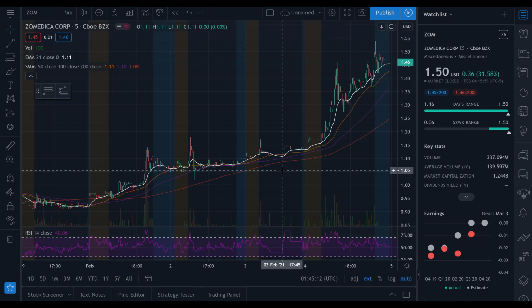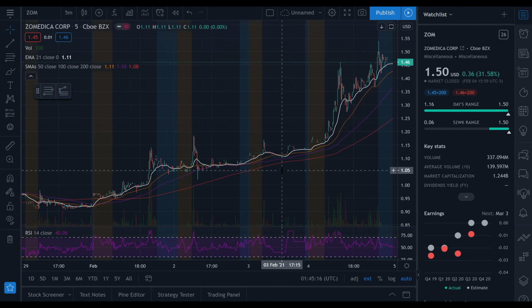The reason this stock has been of so much interest and is getting so much attention is due to the fact that its TrueFormer platform will go on sale on March the 30th of this year. As we're approaching that date, we're seeing the stock rise in price.